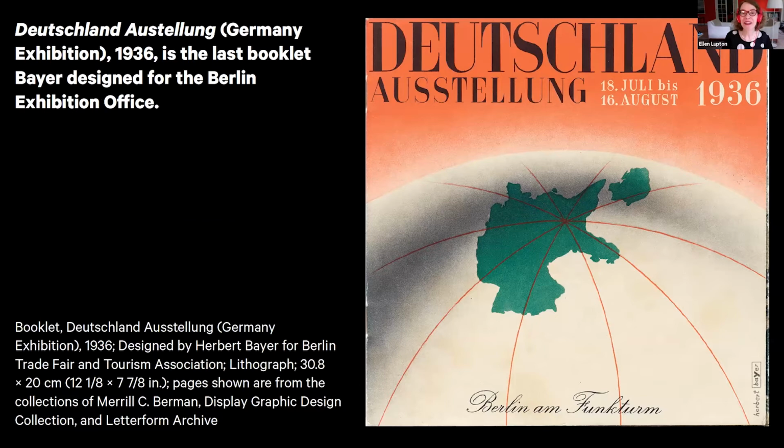In that same series, Bayer created this booklet for Deutschland Ausstellung, or Germany exhibition, showing Germany at the center of the globe, 1936.